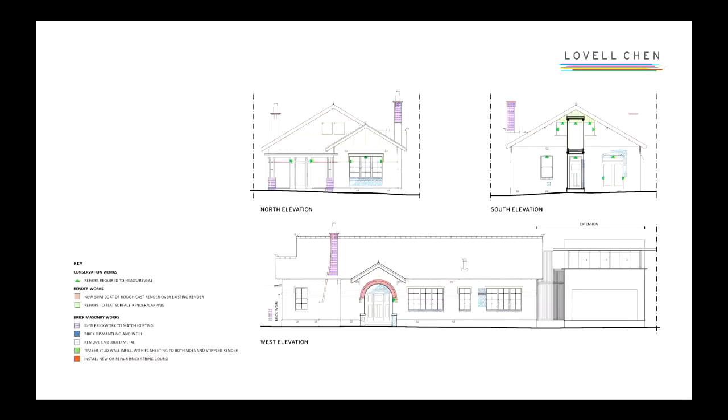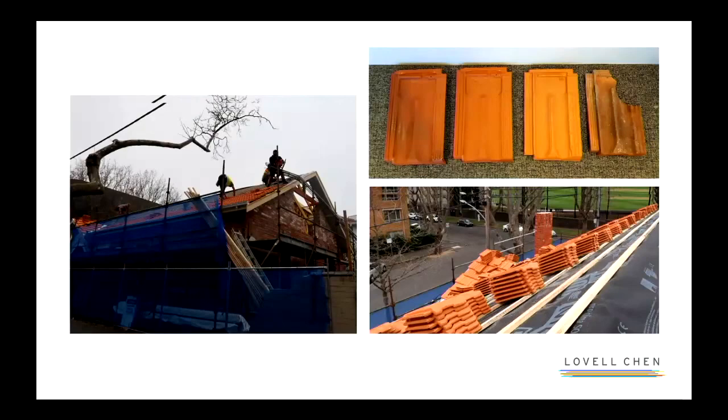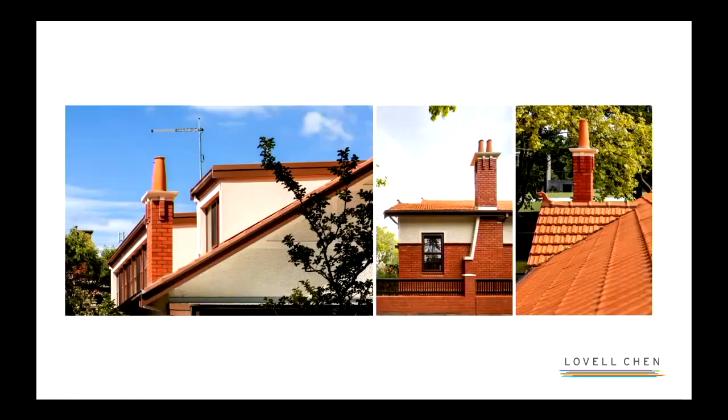An important part of the project included the restoration of the existing house, included detailed conservation works, reinstatement of missing original features, and introduction of new elements through interpretive means to achieve a harmonious composition. We removed all the paint from the original tuck-pointed walls, and we re-tuck-pointed them. Other works included the reinstatement of the chimney, the replacement of the roof tiles, and a new paint scheme that was based on historical research into the original colour scheme.